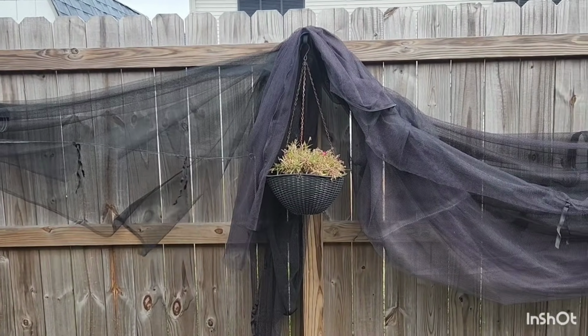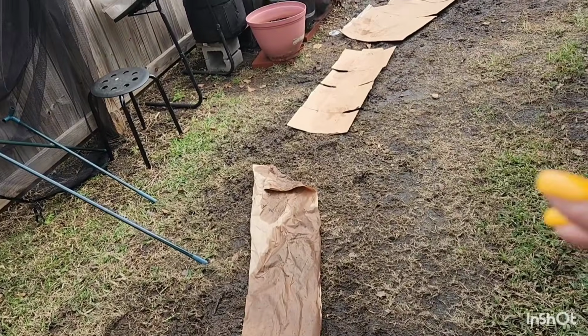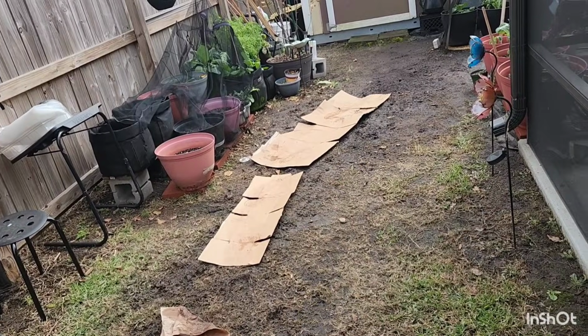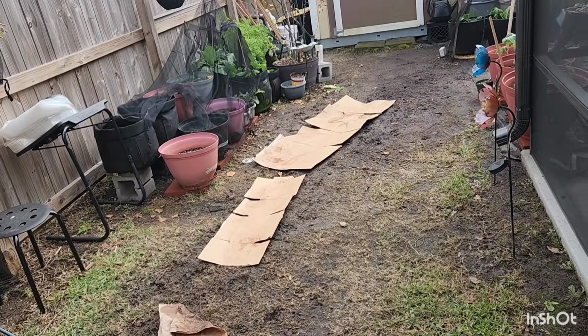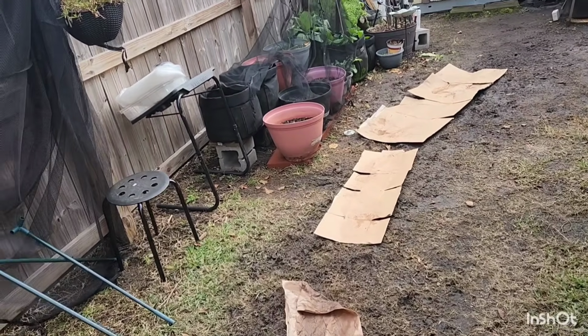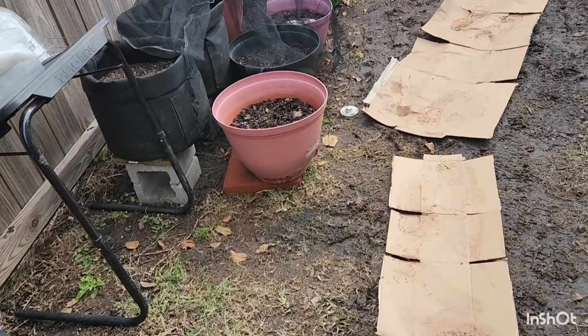I can fix that. All right, so y'all, it's still muddy. So I have been finding cardboard to put down to make me a little walkway so that I'm not just walking in mud. I'm gonna go to the store and get maybe some pine bark or shavings or something so I can put down there. But for right now, this is what I have.